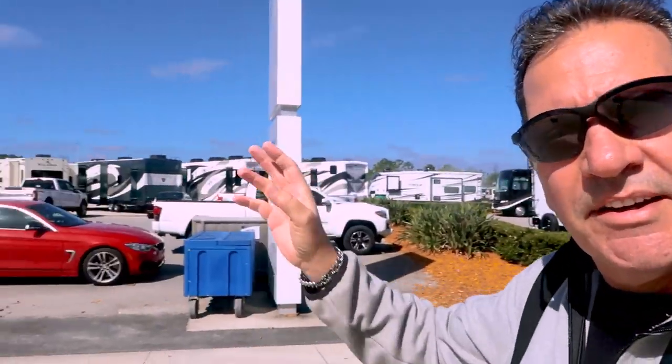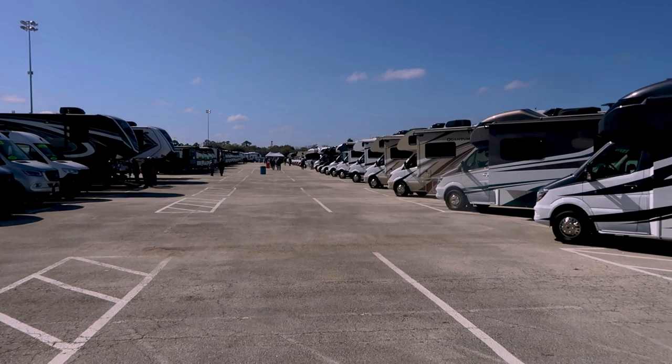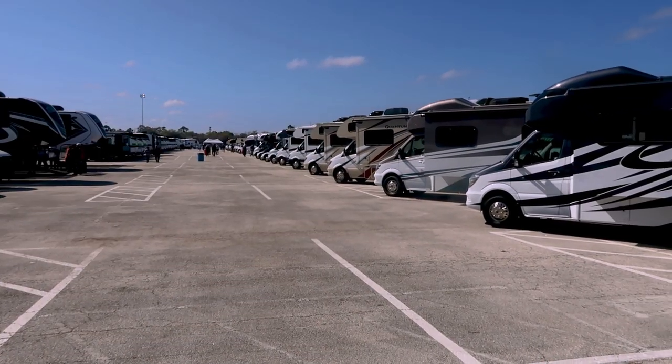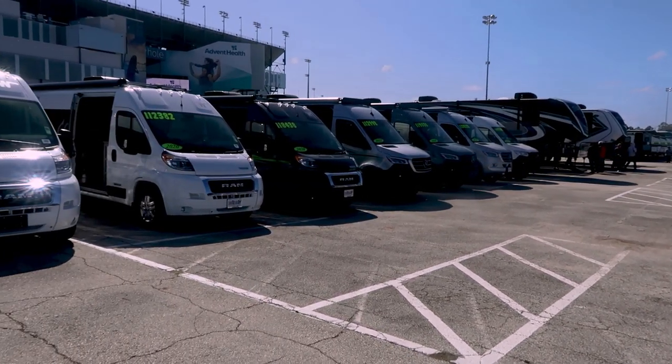As you probably hear, we are at the Daytona International Speedway. We're not here to watch any races, but we are here to see what's new for 2020. Now, by no means is this something on the scale of the RV Super Show in Tampa. We're going to take a walk around the property and see what's new in each class of RVs. They've got them all lined up out here, categorized by their class. We've got Class Cs, travel trailers, fifth wheels, vans.